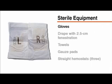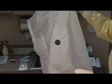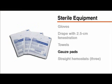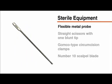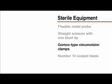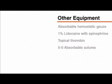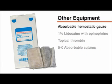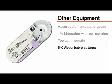Sterile equipment includes sterile gloves, a sterile drape with a 2.5 centimeter fenestration, sterile towels, sterile gauze pads, 3 small straight hemostats, a flexible metal probe, straight scissors with 1 blunt tip, Gomco-type circumcision clamps in sizes of 1.1, 1.3, and 1.45 centimeters, and a number 10 scalpel blade. Other equipment you may need includes absorbable hemostatic gauze, 1% lidocaine with epinephrine, topical thrombin, and 5-0 absorbable sutures if needed to control bleeding.